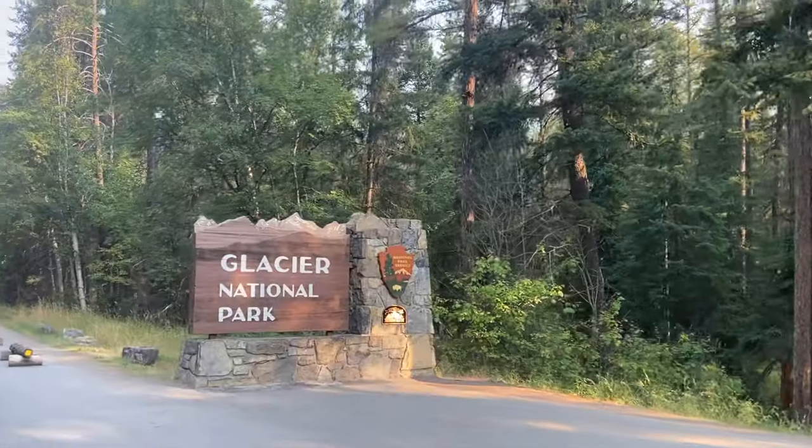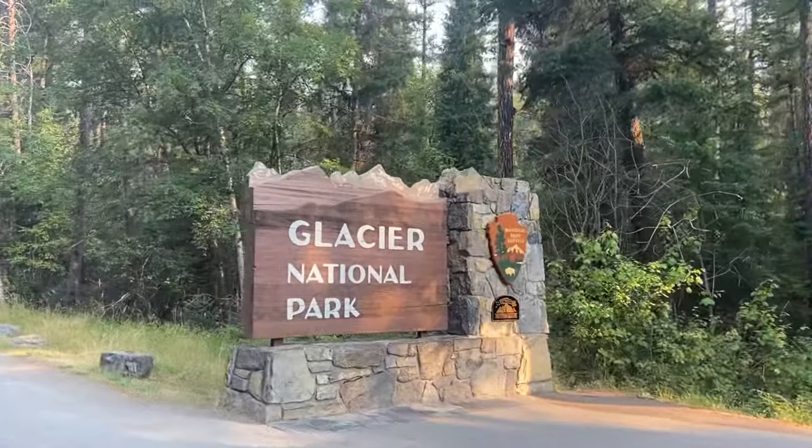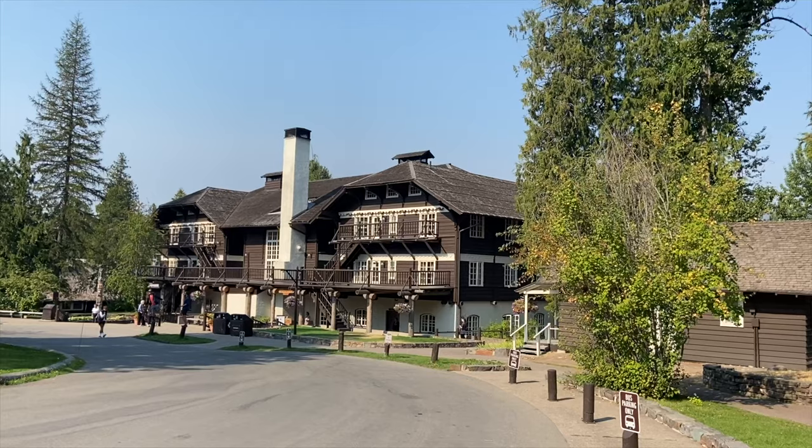So our first stop is Lake McDonald, where we've seen these Facebook pictures of just amazing colored rocks and crystal clear water. And then we're heading up into the mountains. Here at the Lake McDonald Lodge, you can rent kayaks, rowboats, and other watercraft to get out onto Lake McDonald to see that crystal clear water and the colored rocks that lie beneath.